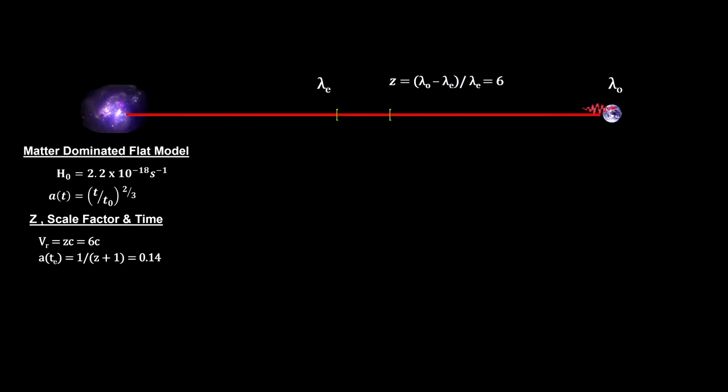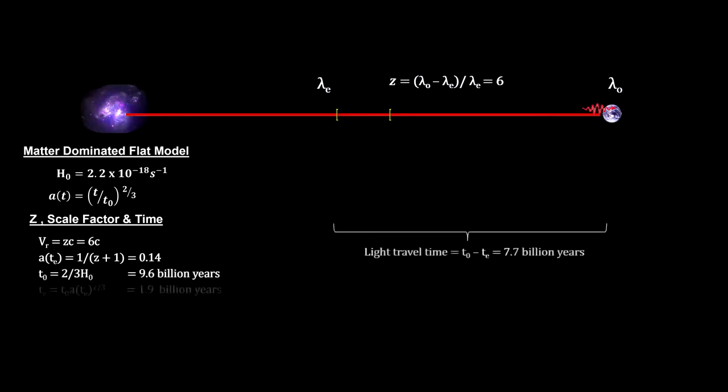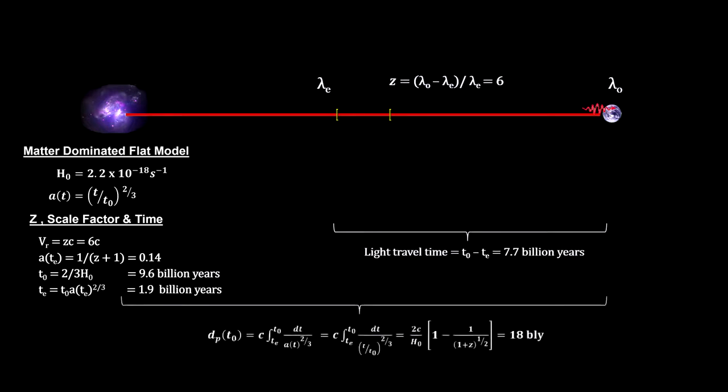Redshift also gives us the actual cosmic scale factor at the time the light was emitted. It gives us the age of the universe at the time the light was emitted. And it gives us the amount of time the light was traveling. Redshift gives us the distance to the object at the current time, and it gives us the distance to the object at the time the light was emitted. You can see why astronomers rely so heavily on redshift measurements.